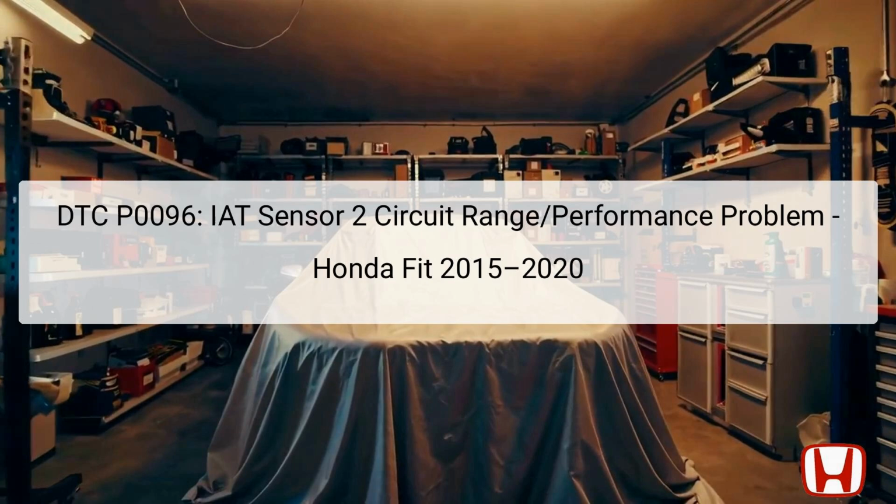to manage engine performance. The IAT sensors play a critical role in optimizing the fuel-air mixture, helping to enhance fuel efficiency and reduce emissions. Inside the vehicle, IAT sensor 2 is typically located within the intake manifold or close to the air filter system, where it can accurately gauge the temperature of air entering the engine.